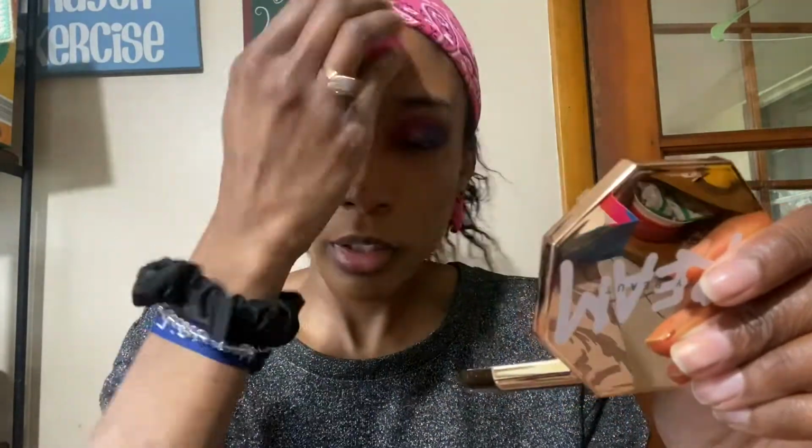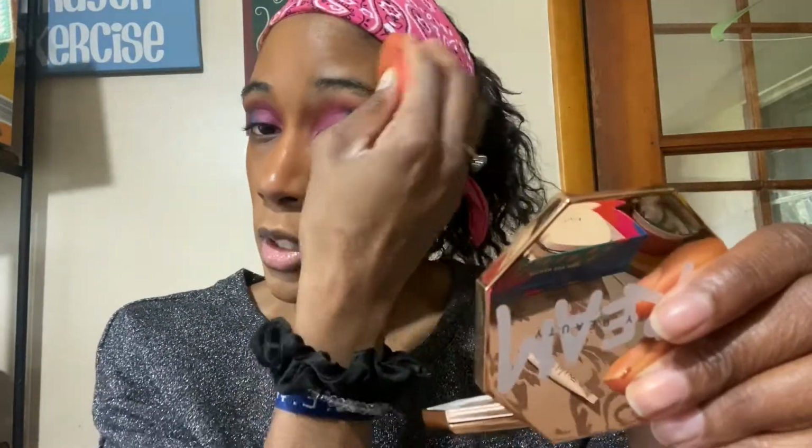And then get the sponge. Because of the formula of this, it'd probably be better to use a brush. But since I already had some on the sponge, I'm going to start off with the sponge. And then if I have to put on more, which I most likely will, I will use a brush for the rest of it. It gives kind of lightweight coverage, so you don't get a whole lot of coverage. But since it's for the face and the body, I'm assuming that's why. Don't quote me because I'm not sure if I'm right about that or not.